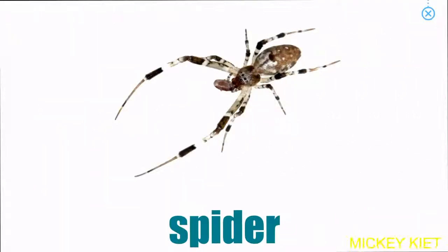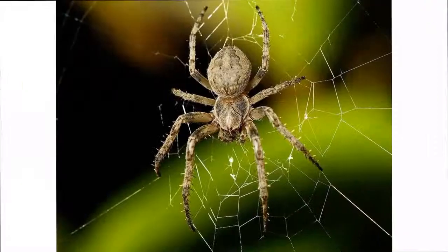Spider. There are many kinds of spiders, but all of them have 8 legs.